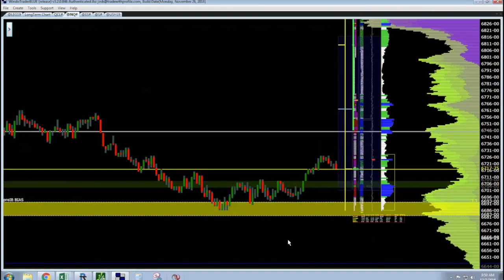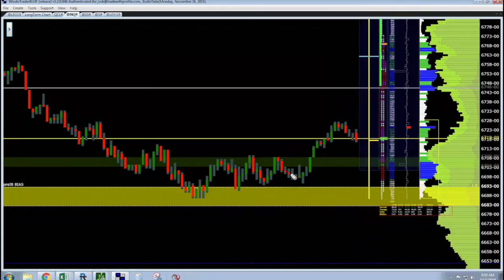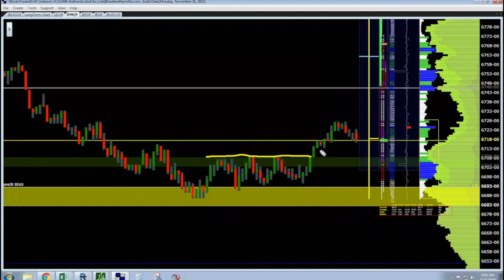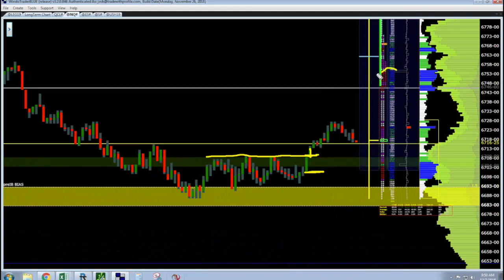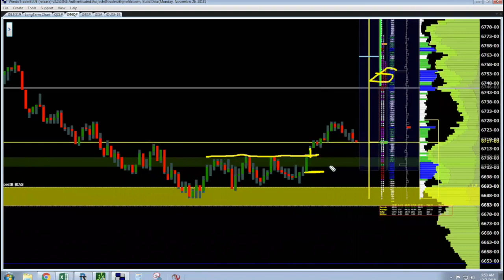We'll zoom in here. So you can see, for whatever reason, sellers were holding it down right at 67.08, and they came back in and punched through it. So you get a buy stop entry here, and then a sell stop to protect here, again for the same target. There's arguments to be made for both.